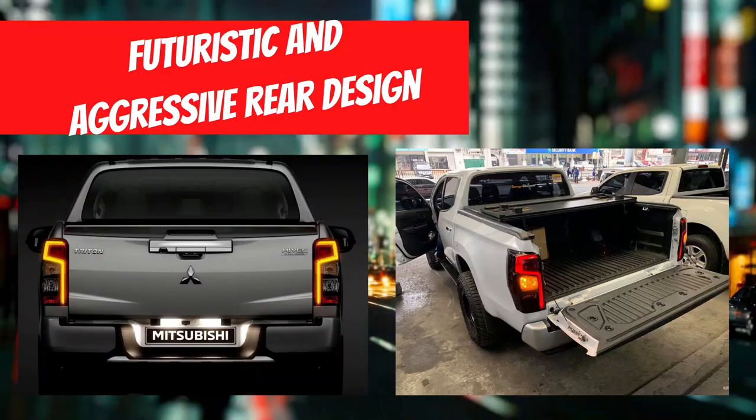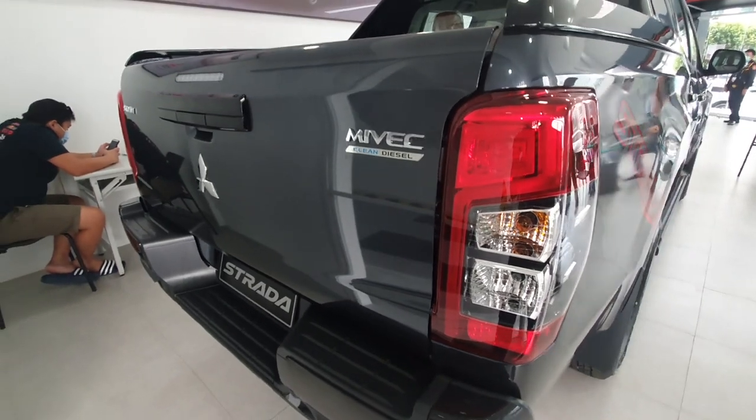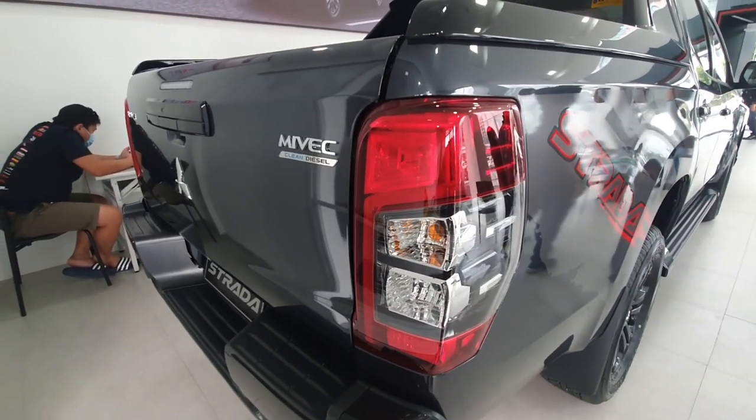Number 2. The LED rear combination lamps with fog lamps gives an extra muscular look, not too edgy and just right for the pickup truck. It is more good looking than the previous design.